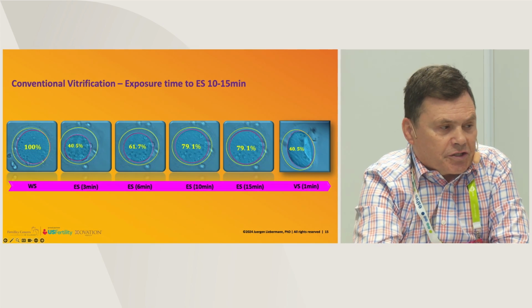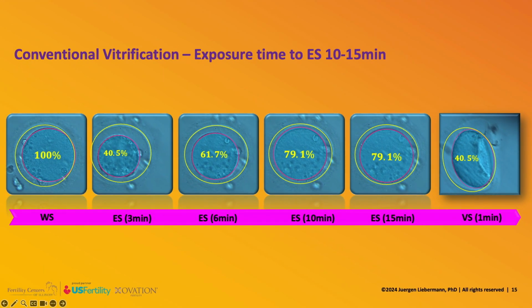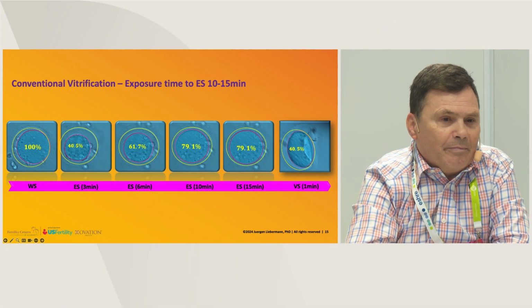I want to show you this is the way most of you might vitrify, and you see how the volume of the oocyte is changing shortly after exposure to ES. It comes down to about a reduction of 60%, so 40% is remaining of the oocyte, and then over time it's regaining the volume. And when you look at the size of the oocyte, you gain about 80% of the volume back after about 10 minutes.